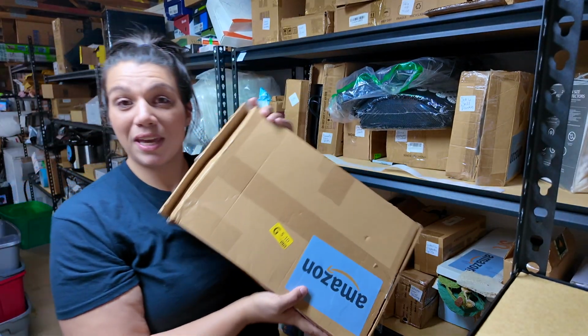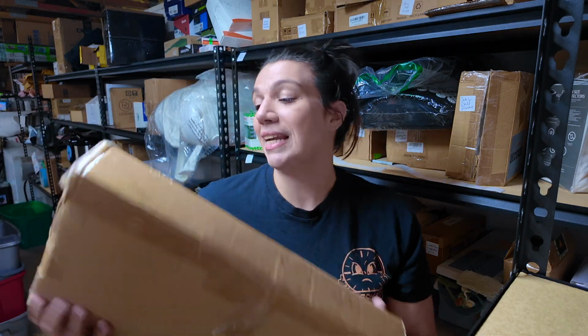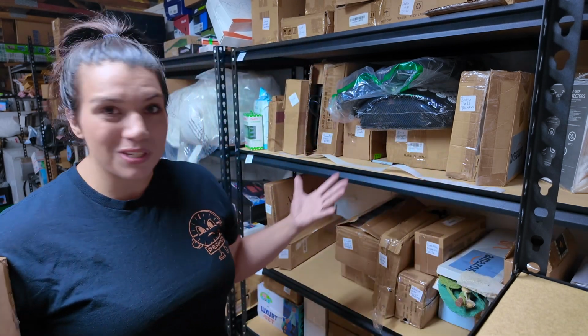So this item you cannot see because it is in a brown box, so I'll put it up here on the screen. It is a 5-foot gold circle arch. People use this for balloon decor for birthday parties or weddings, baby showers, stuff like that. They're very popular on my page. I always pick them up at my bin store for between $2 and $4. This one in particular, I actually found on $2 day, so it only cost me $2 to source it. And I plan to sell it for $12 on my page.